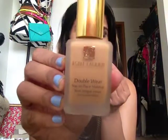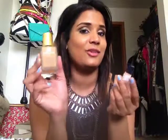So this is the Double Wear bottle from Estee Lauder. Unfortunately, they don't make a pump, which, Estee Lauder, you need to get on that. You need to make a pump for this bottle so we can use all this product.